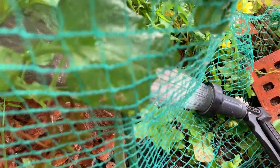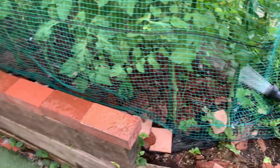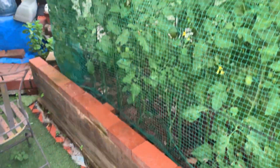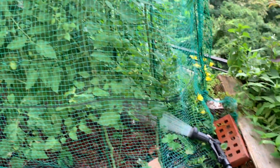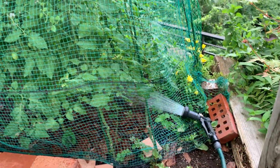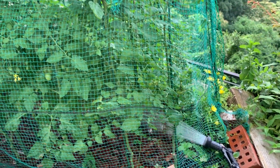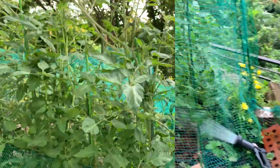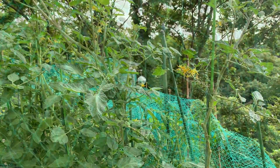Okay, I'm going to get the watering going. So I'll just set that there and let it do its thing for quite a few minutes. It's going all the way to the back. Then I'll reposition it so that the other side, the peppers, zucchini, and cucumbers will get a nice drenching as well. You can see my disco ball over there.